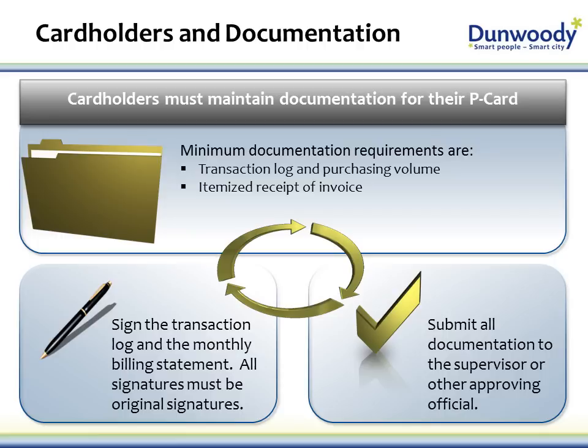Cardholders must submit all documentation to the supervisor or other approving official by internally established deadlines in order to ensure timely payment of the monthly billing statement.